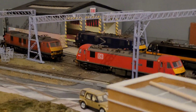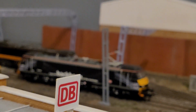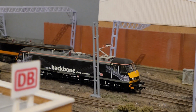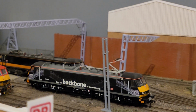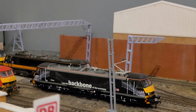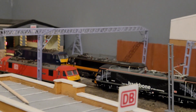Okay, so that's just a little bit of an update, and yes, the 90s are still running, and hopefully in the not so distant future, both in the real world and also in the modelling world, with Making Tracks 3 on the near horizon. I wonder which DB90s might make it out for that.